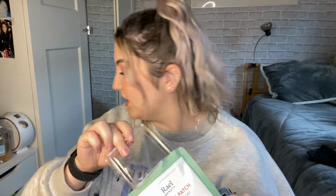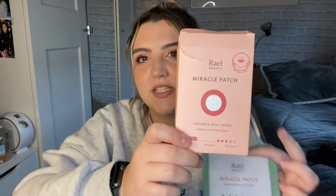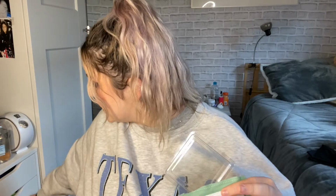I think there were 9 in this one, and I really love the regular Rael spot dots, which I have here. Actually, they're called miracle patches, and these are the hydrocolloid spots, the regular ones that come on little sheets like this. Can't really see that well. I've gone through a bunch of these before. Normally I share them with my mom, so I'll take a couple of strips and she'll take a couple of strips, so I never have them to put in my empties, but those are really good, and I used up that one as well.